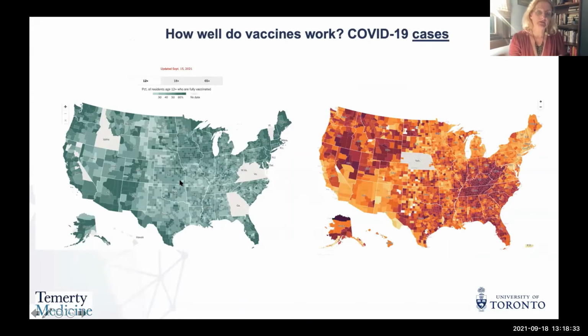And the lighter the color on this map here, the green map, the less vaccination there is in that county. And the darker the color over here, the dark red or the dark purple, is the rate of COVID-19. So this was taken just a couple days ago. And I want you to focus here on this area in Tennessee and in Kentucky where vaccine uptake is not so great. And you can see that that corresponds to an area where there's a lot of COVID-19.